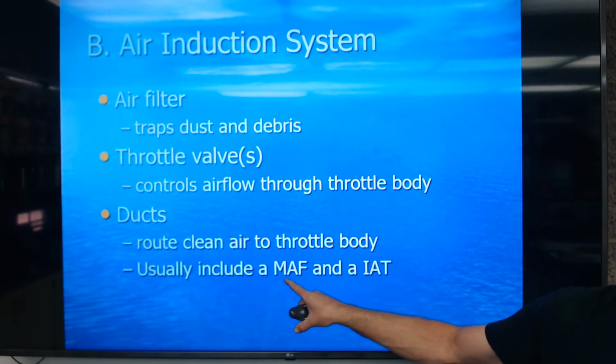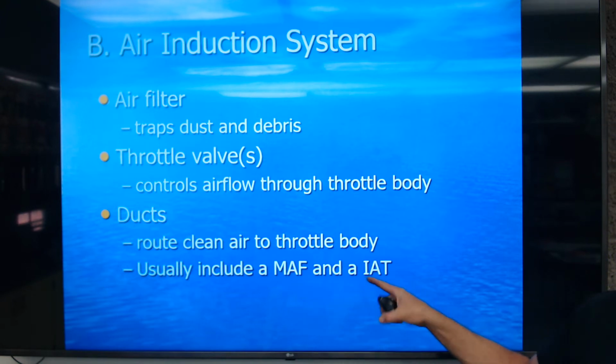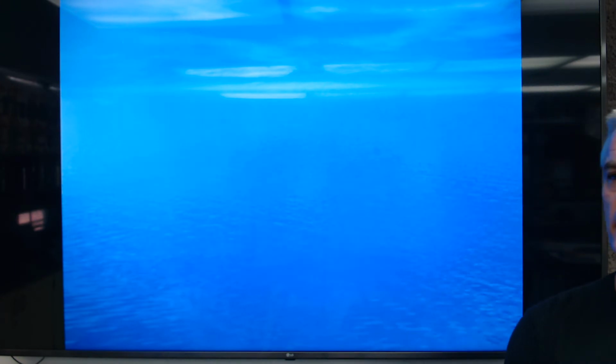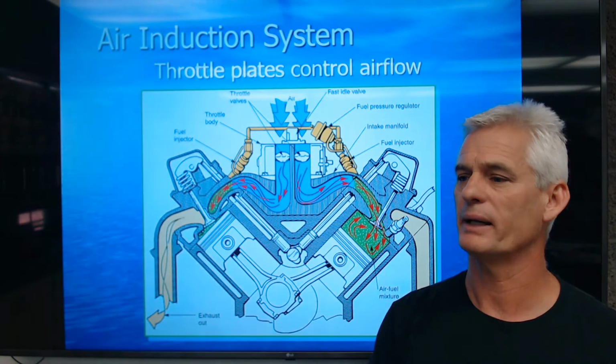So mass airflow is measuring the volume of air going into the engine. Intake air temperature sensor is measuring the temperature. Colder air has more oxygen, it's denser. Warmer air has less. So we're going to adjust the air-fuel ratio based on that.